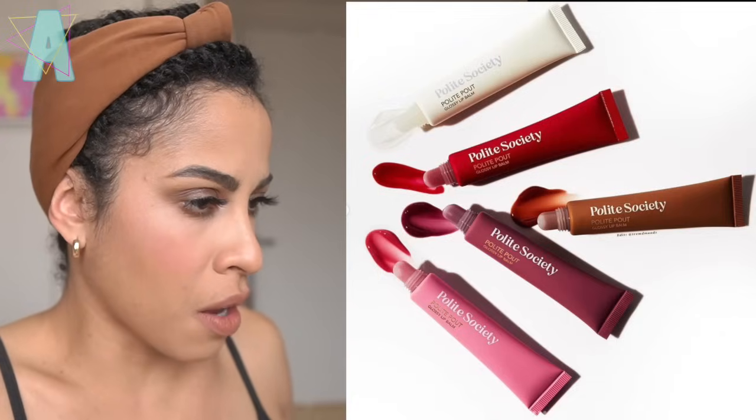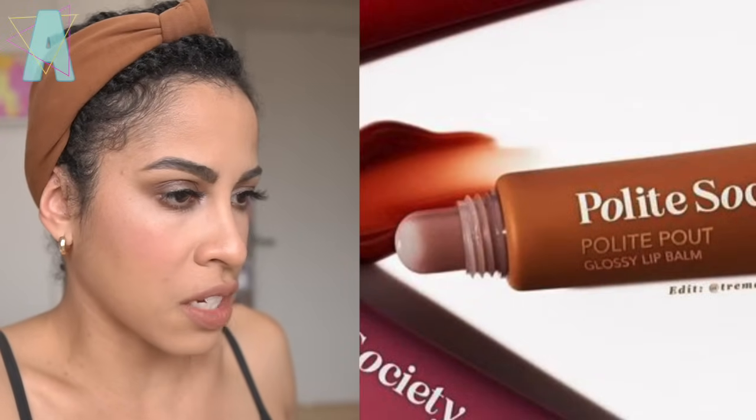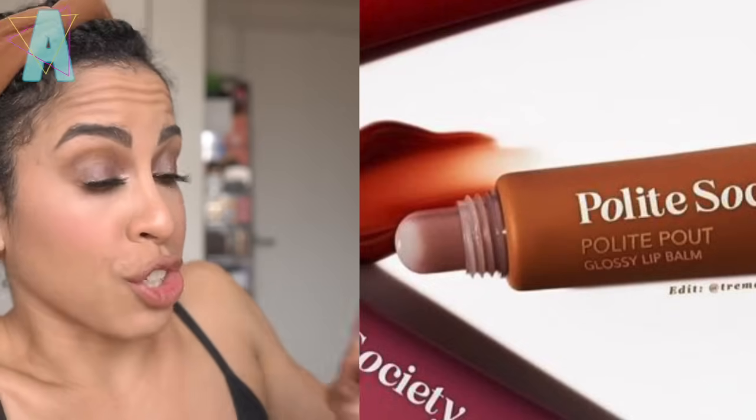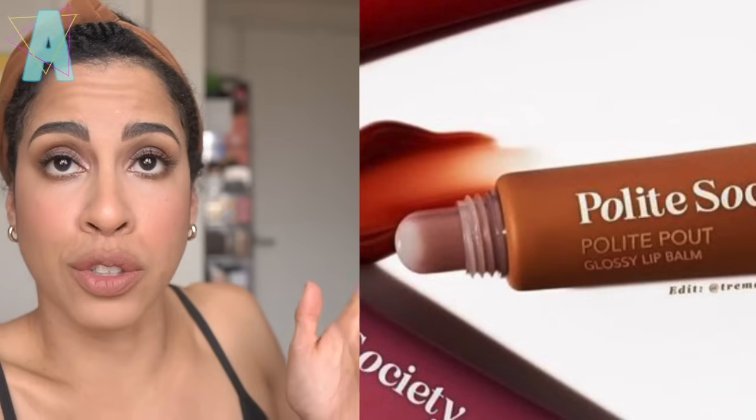100%. This one right here looks pretty, but I have to realize that these photographs are specifically done in a way that just makes the product look impeccably gorgeous and will woo me, the consumer. Where is the one that looks more like a rosewood? I want that one. The polite pout in the brown looks nice. I mean, again, not going to lunge at it, but the products look decent.